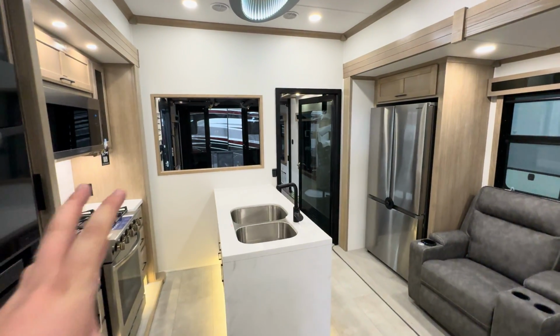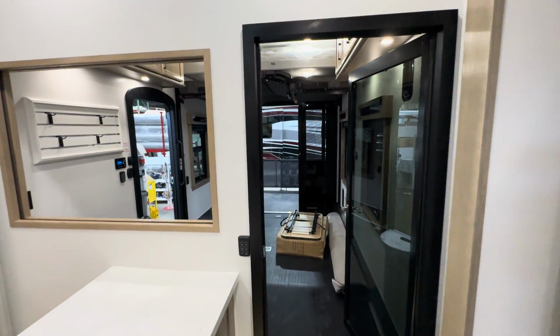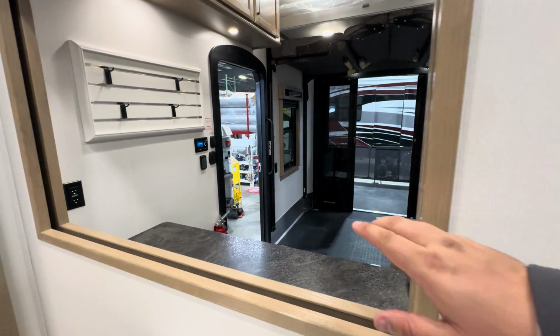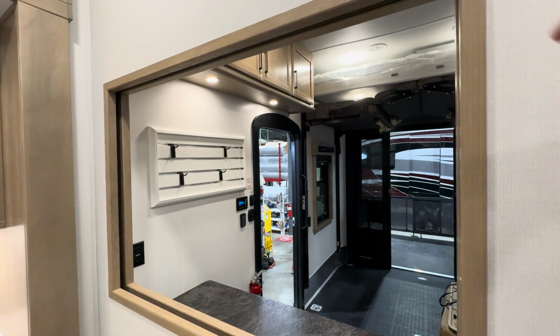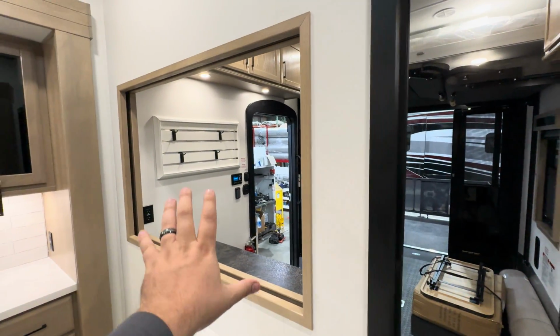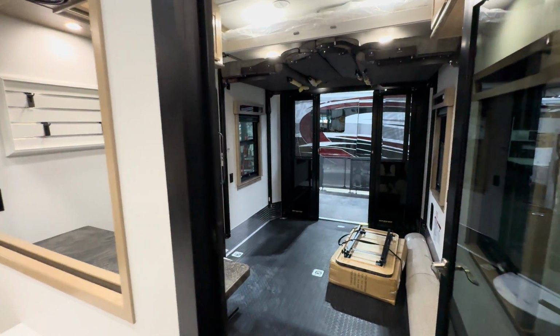But I'll go ahead and start back in the back. I guess that's the most important part. If you're looking at toy haulers, you're obviously setting up an office or putting in a golf cart or motorcycle or whatever. But right here, right off the bat, this is pretty darn unique. There is a window that's on a televator, so you don't have to worry about any of the fumes coming in, if you are doing like your Harley, or whatnot. So that is really unique. I've never seen that before, and I've been selling RVs for 11 years, doing videos for the last 3.5.